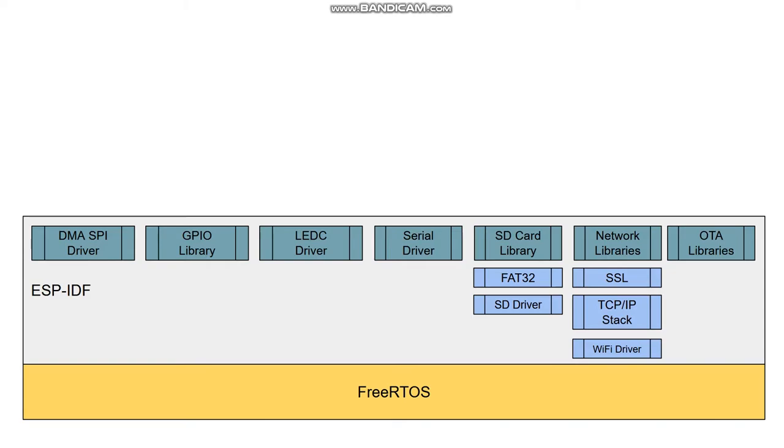This isn't necessarily an exhaustive list of everything we're using, but generally speaking, we're using the DMA SPI driver to run the LCD, the GPIO library to talk to the GPIO pins, and what's called the LEDC or LED control library. That is actually a PWM LED driver, but in this case, I'm using it to make that piezo beeper beep at different frequencies. We're using the serial driver to receive serial data from the RFID module, the SD card library and associated file system drivers for talking to that SD card, networking libraries, including the TCP/IP stack, SSL libraries, and a bunch of other stuff, and the Wi-Fi drivers, obviously, for doing networking, and the OTA, or over-the-air, libraries. They provide facilities for doing over-the-air firmware updates.